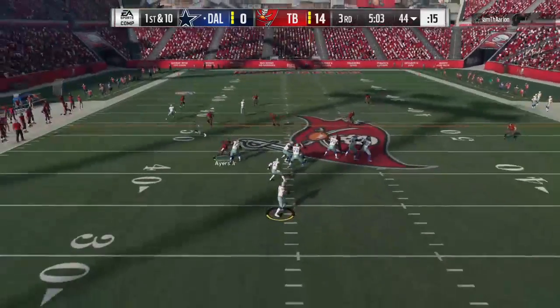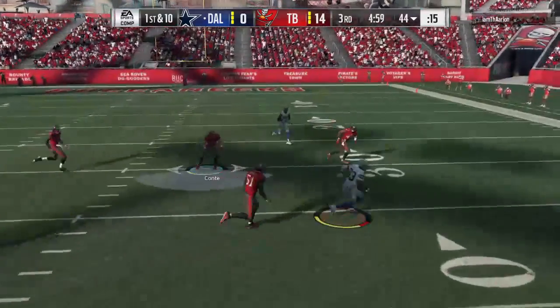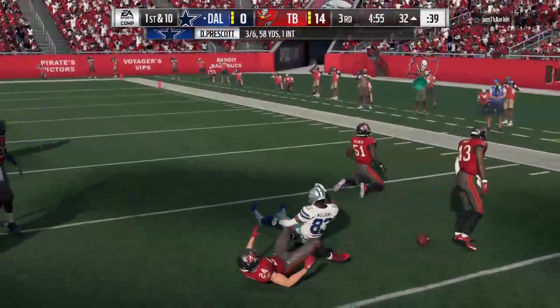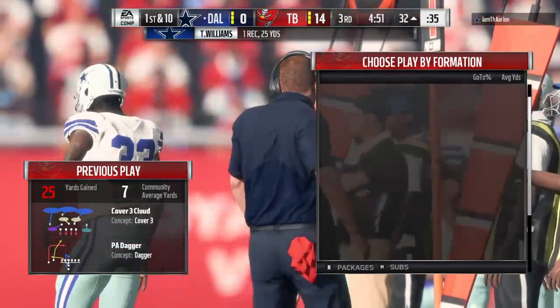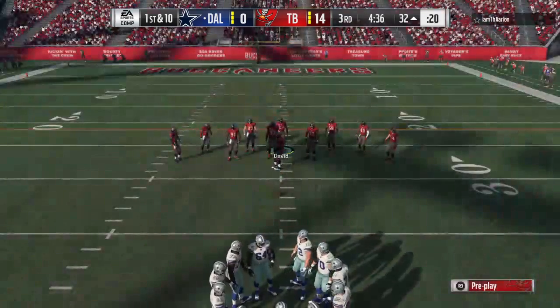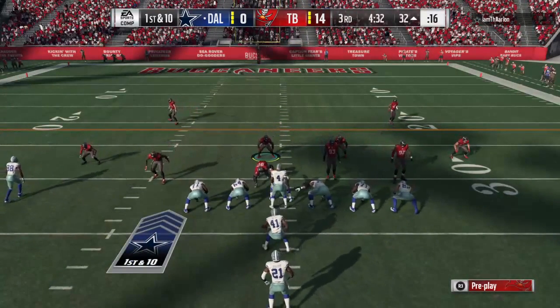They go play action here on first down. He finds his target, Terrence Williams. And he takes this one down all the way near the 30. A really nice gain of 25 yards. I don't know what they talked about at halftime. Whatever it was, it worked. They look like a different team here in the third quarter.